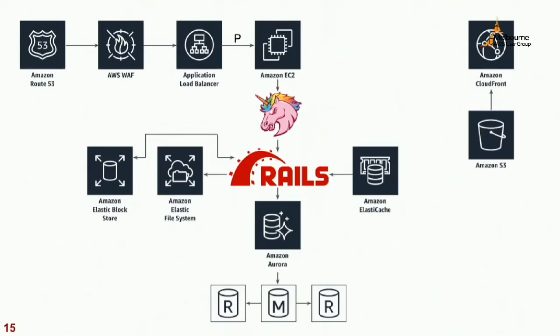So the ALB directs the users to our customer web group, which is run by the Unicorn web server and a Rails application. And it is backed by a giant Aurora MySQL database that's got one writer and 2 read replicas to serve the ridiculous amount of traffic that we get. And it does so very seamlessly.